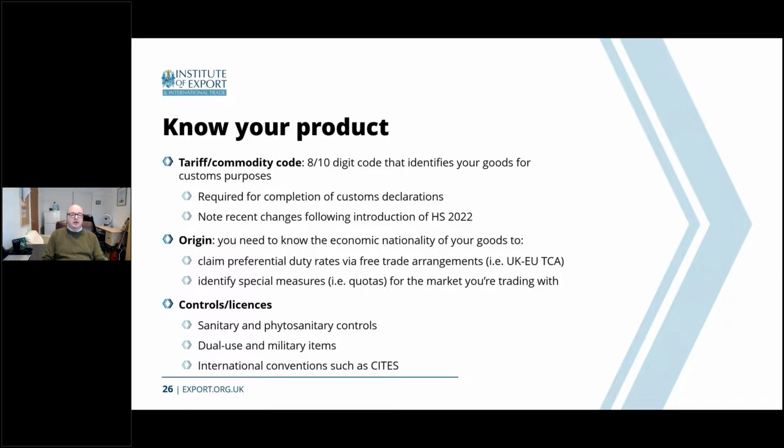So is your product deemed dual use? Would you need an export license putting it into a particular market? Or is it a military item where you are going to need a license to move it? And as I say, I've already mentioned international conventions such as CITES. Next slide, please.